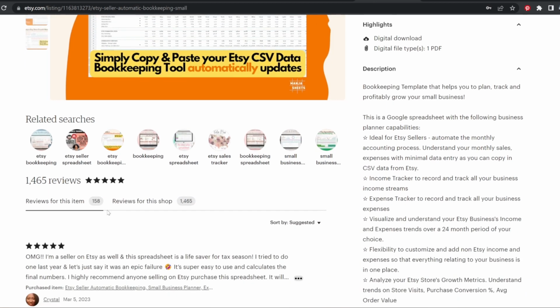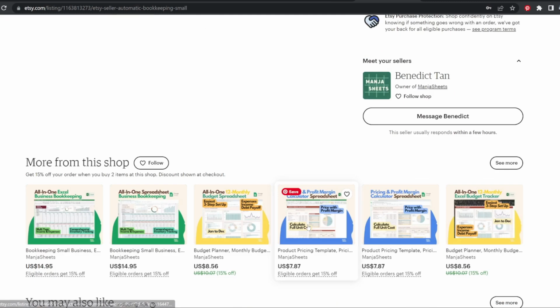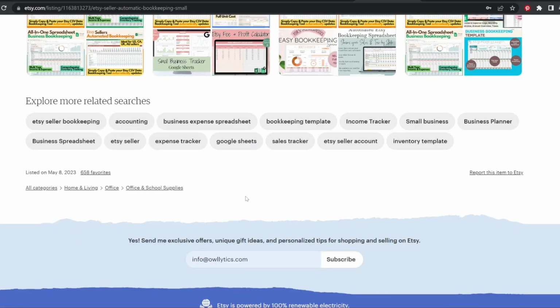Looking at their tags, they also have a great amount of variety here, and it does focus a lot more on Etsy in their tags. They have multiple, looks like 5 right here. Let's go down to the bottom. 1, 2, 3. So 3 down here, 5 at the top. So they have a good variety of Etsy specific tags.